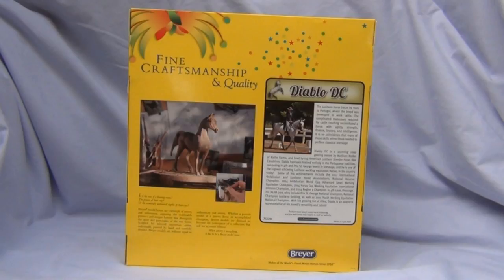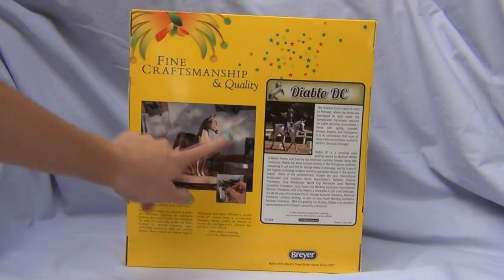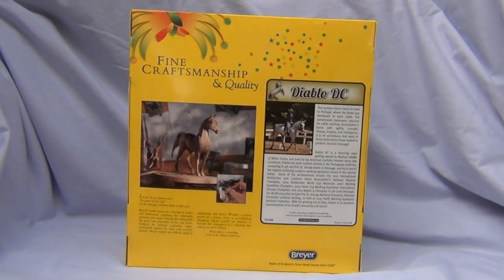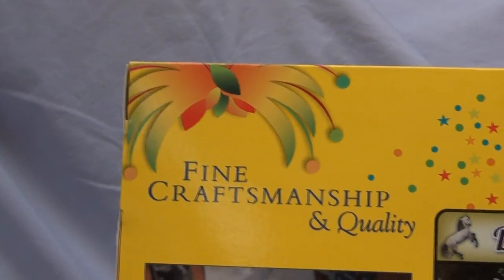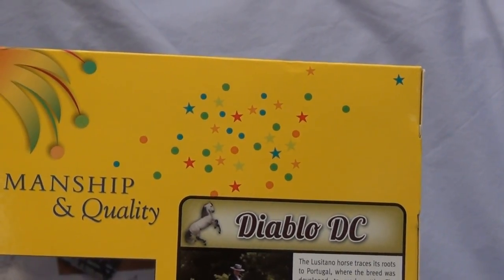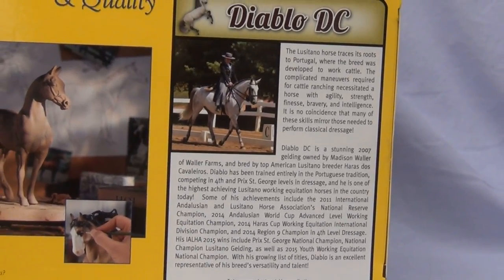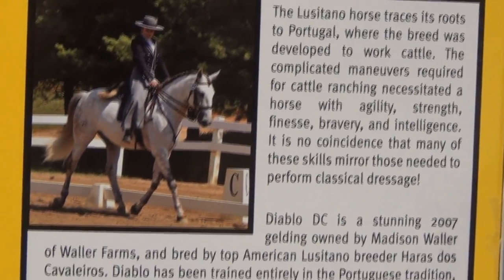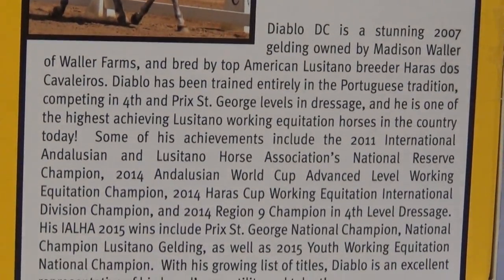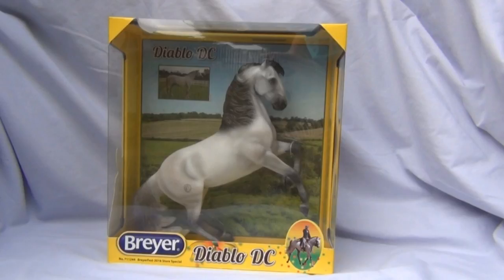Then on the back of the box, it has the traditional Breyer look for the most part, with this whole part talking about Breyers that you can see on a lot of Breyer boxes. But they did do a little bit different with the top. As you can see, there's some more of this carnival festive look at the top of the box. And there's a little section here that talks more about Diablo DC. So really cool if you want to learn more about the real horse that this model is based after. And now we'll go ahead and actually open this guy up.